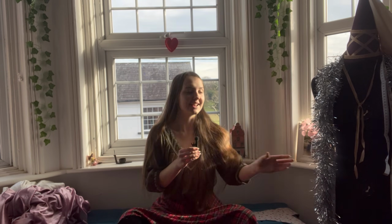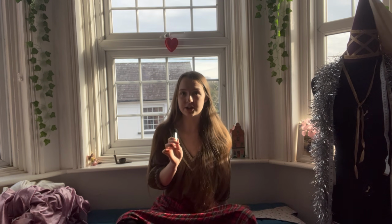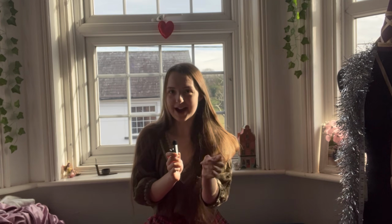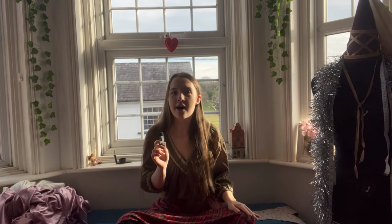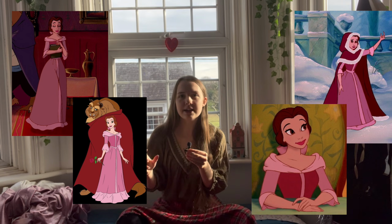Broken up from uni, it's Christmas, I'm at home, I've got some time to kill, I've got about a million projects I should be doing right now. Am I gonna do any of them? I will, but not right now. Instead, what I'm gonna do is start a whole new project using all materials I've got. I want to recreate Belle's red winter dress. Not exactly, but pretty close.